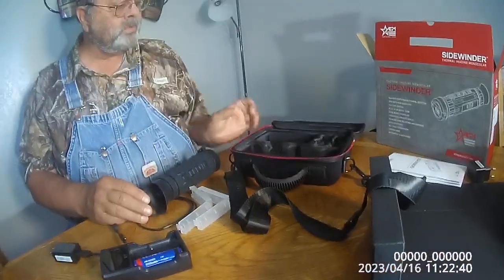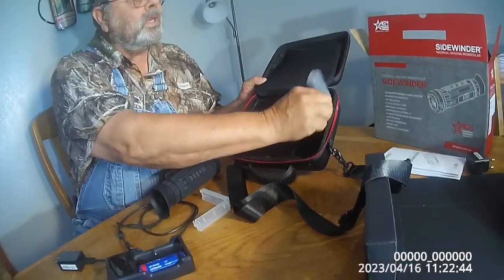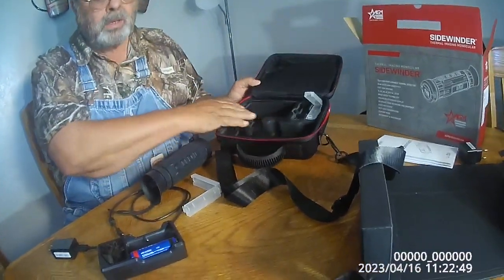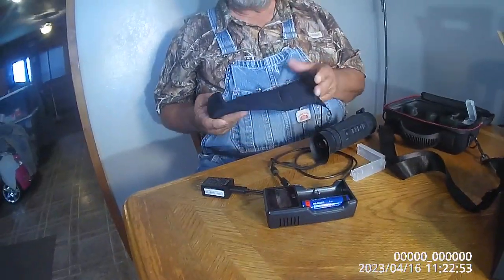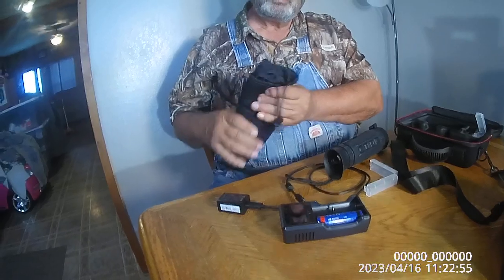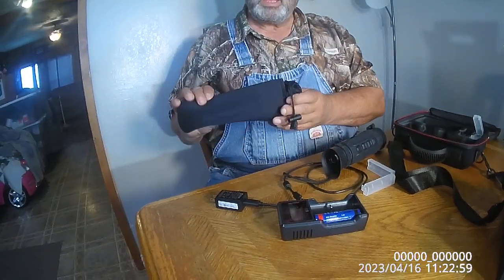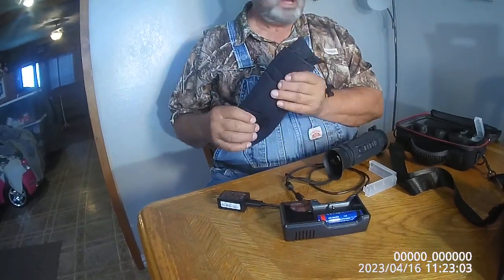But anyhow, this is what comes in the box. I really like this little zippered box. This is really good. It's got places for your batteries to fit in here in these little fancy boxes. Place for your monocular. It also comes with this fancy little neoprene case guard, and that'll be neat, but most of us are going to leave that at home.